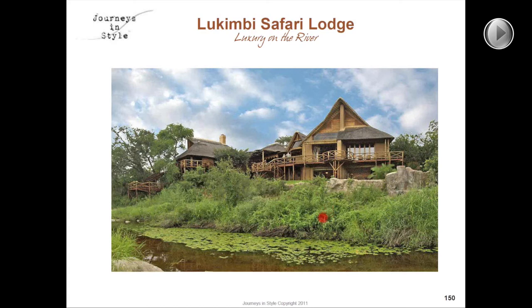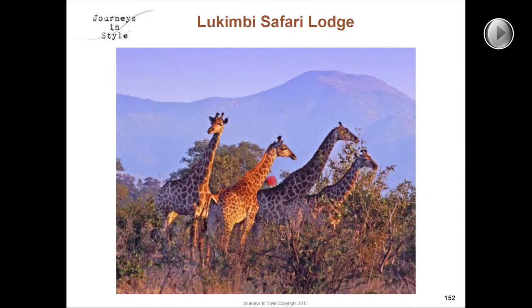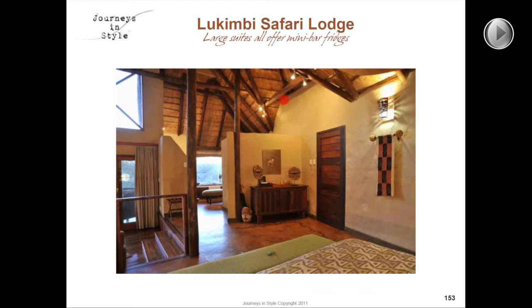Here it overlooks this beautiful river. These are the guest areas. The animals come really close to the camp. And what I love about Lukimbi is that in this southern area we've got these gorgeous mountains and valleys. So the topography, the bush, the feel is very different down here to a little bit further north at Idubi. So a combination stay is great.